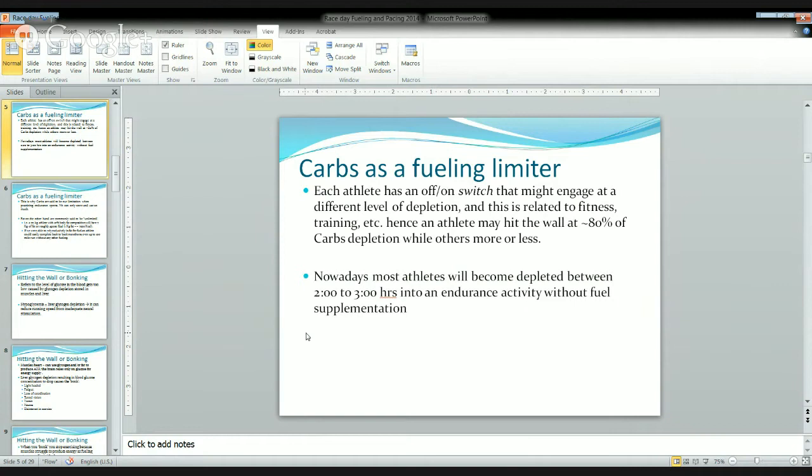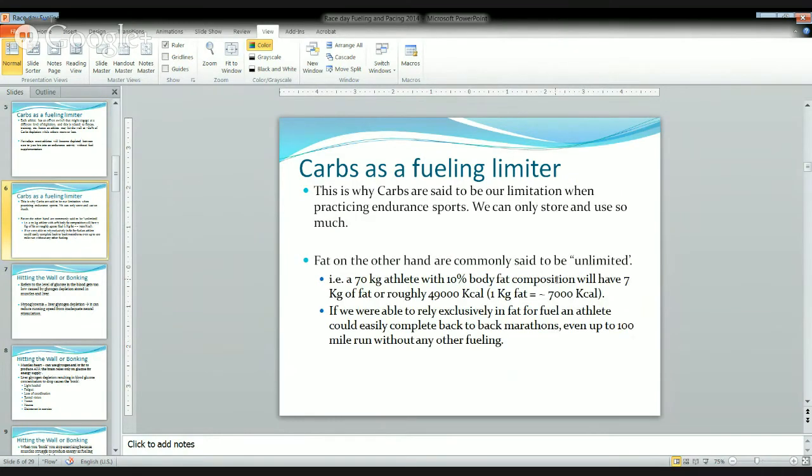But again, the takeaway from all this is that carbohydrates, we can only store so much, and if we don't supplement, at some point we're going to run out of fuel, and that's not going to be good, because then instead of having an awesome race, you're going to be slowing down on the bike, or you might even be slowing down on the run. So we need to supplement carbohydrates in order to avoid that. Knowing that carbohydrate is our limitation and we can only store so much, we're going to have to supplement.